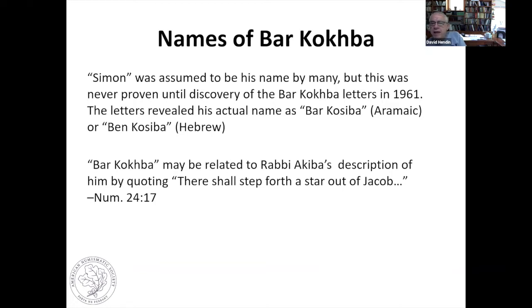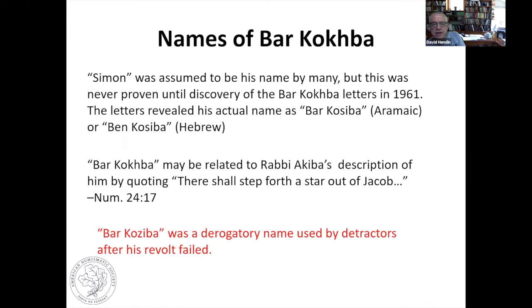Well, it may come from his ally, Rabbi Akiva, describing him by quoting, "There shall step forth a star out of Jacob," which is a quote from the Book of Numbers. The other interesting thing is that a very similarly pronounced word, not Bar Kokhba, but Bar Koziba, was a derogatory name used by his detractors after his revolt failed. Bar Koziba means son of a lie, son of the lie.